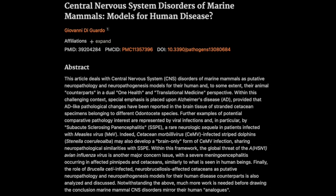Precisely. These marine mammal cases are like pieces of a puzzle. They give us valuable information, but we need to fit them together carefully to get the full picture. It's a reminder that science is a process. It's not about instant answers. It's about asking questions, testing, and constantly learning. Couldn't have said it better myself.